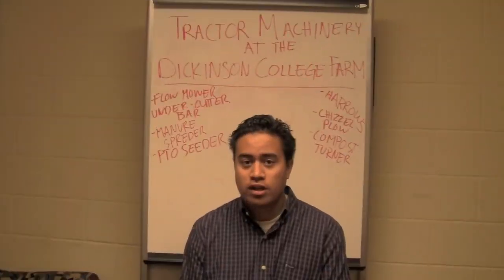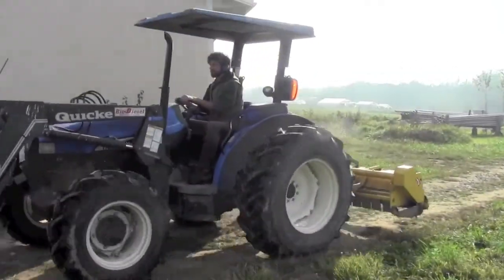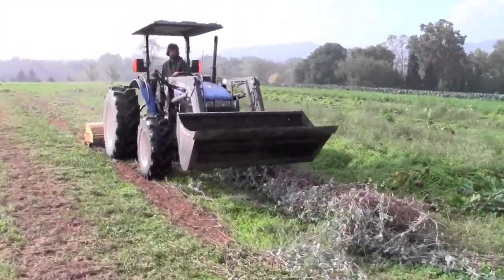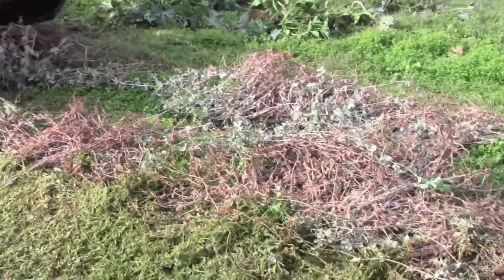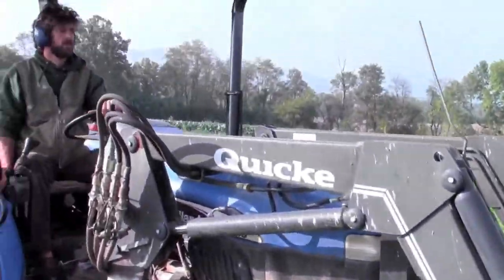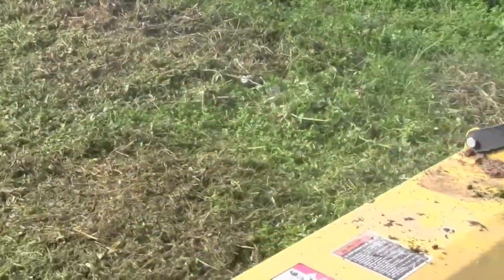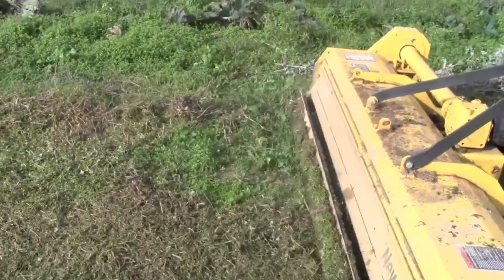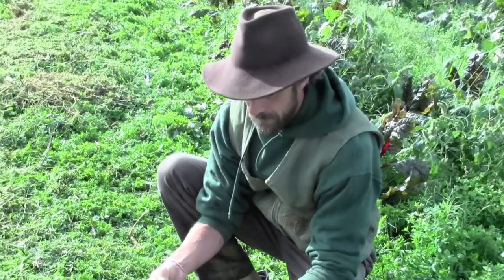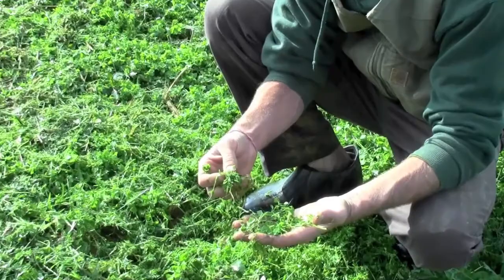The first piece of equipment we have for you is the flail mower. The Dickinson College farm owns and operates a heavy-duty mower that they use primarily for field prep. As you can see, the mower is pulled by one of the tractors over a finished crop or tall grass and cuts all of the vegetation at its roots. It is used before and after the growing season in an effort to clear any existing crops or vegetation. See how it's taking all that organic matter down to little shreds? Well, that in itself is going to really help make it decompose faster.